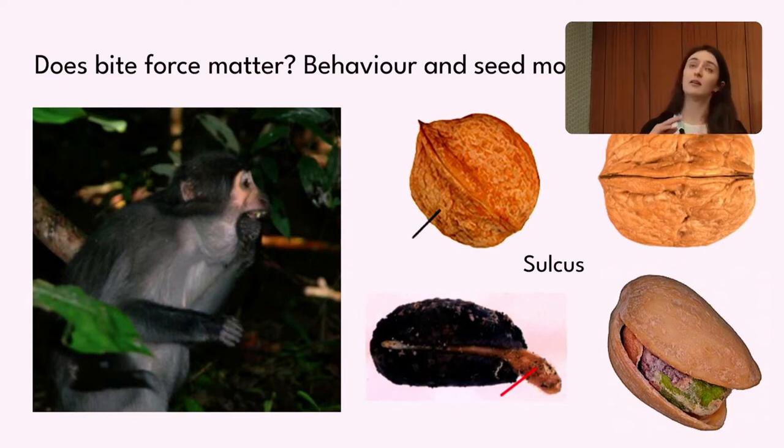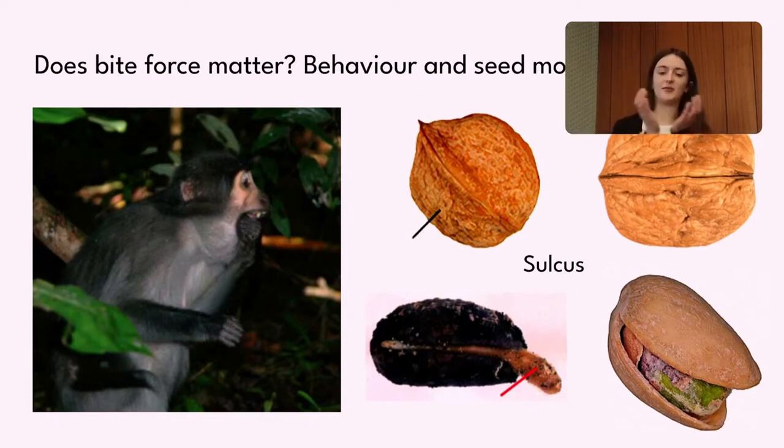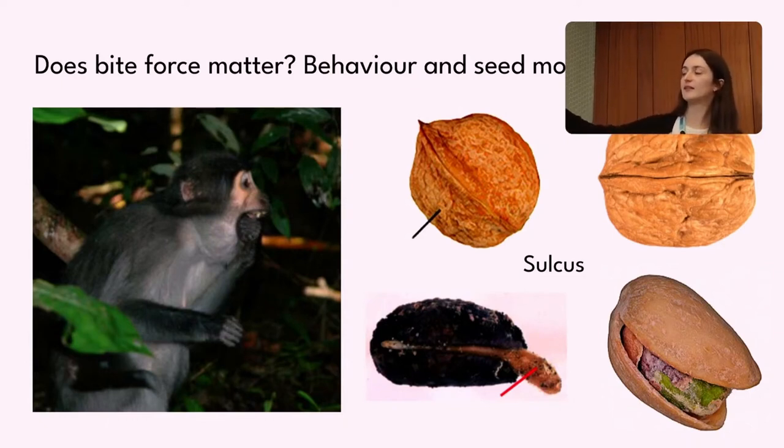So I took a step back and thought about its behaviour, what have they observed in these monkeys, and then even the seed morphology itself. So with most seeds and nuts, they have an endocarp, this shell, and there's a line of weakness where it cracks open eventually, called the sulcus. So I thought about this fact of seeds and thought about its behaviour. Is it orientating seeds in a specific way to get around generating big bite forces?